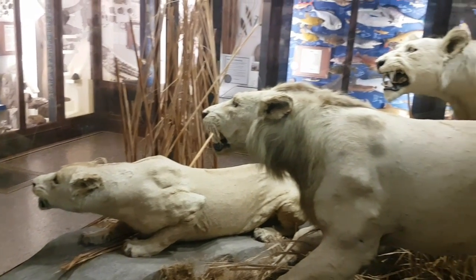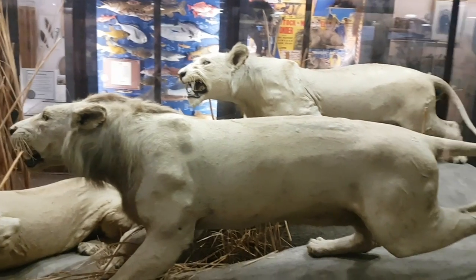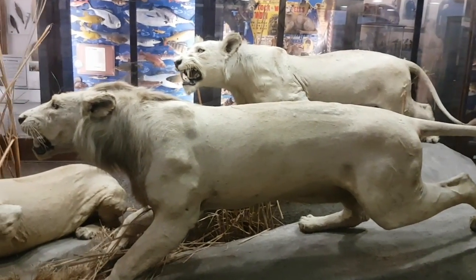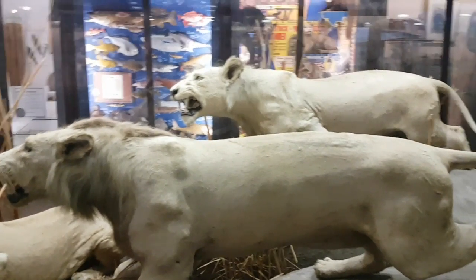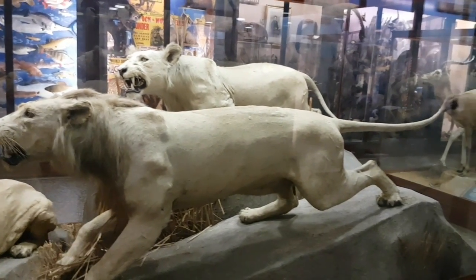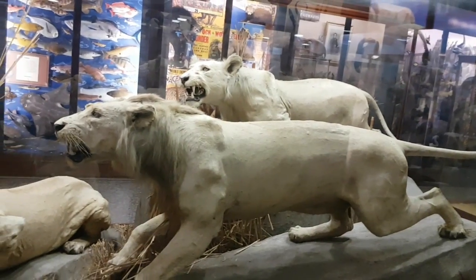So here we have three lions. Absolutely beautiful. But this is where it gets sad. These lions were shot in 1908 by rich people probably who went on a safari thing. But they're absolutely beautiful.